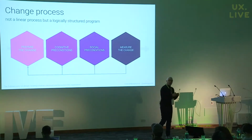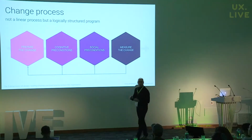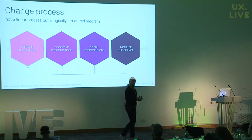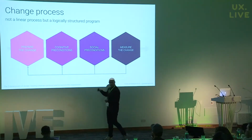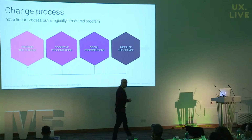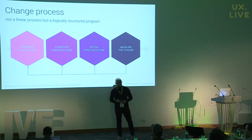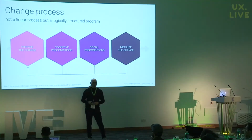So changing a place, changing a group of people, is not a linear process, right? But it has some steps and phases that make sense to go through in that specific order. And today we will go through these steps. They are not exhaustive by any means because of the time constraint that we have. If you want to go deeper, you can go on my website and download one of the papers that we released on that subject, which goes a little bit deeper into every aspect.